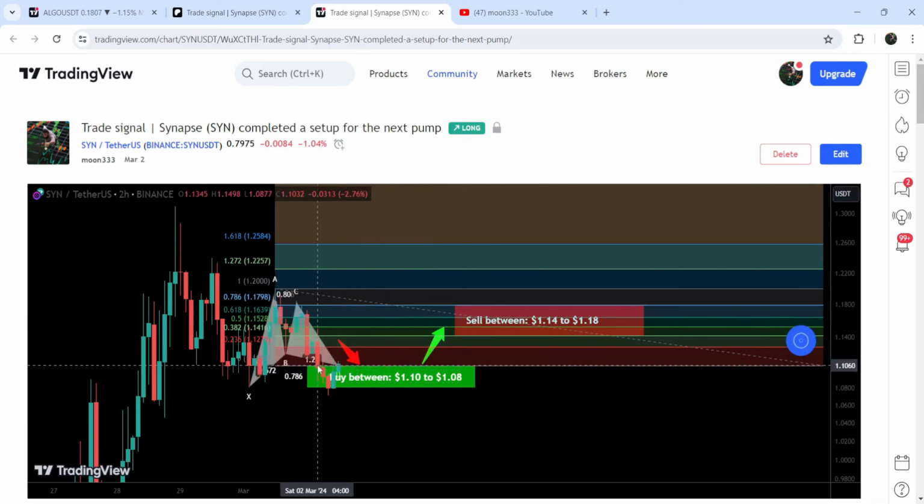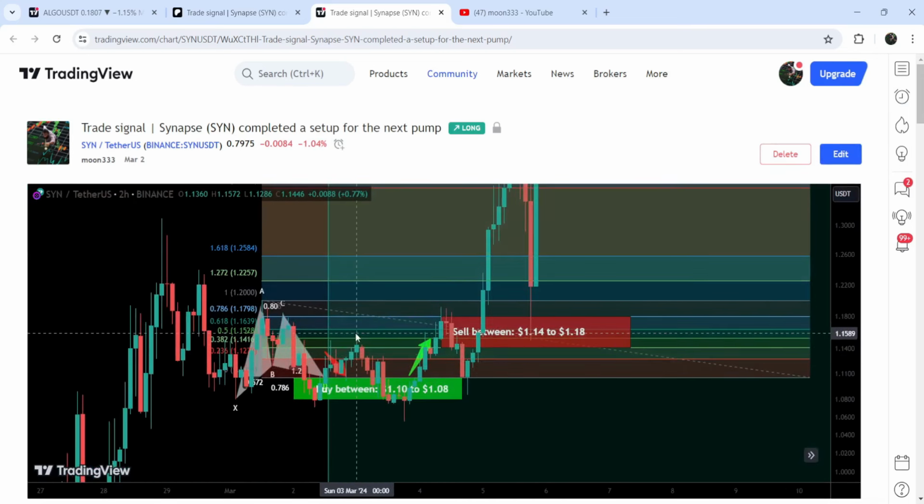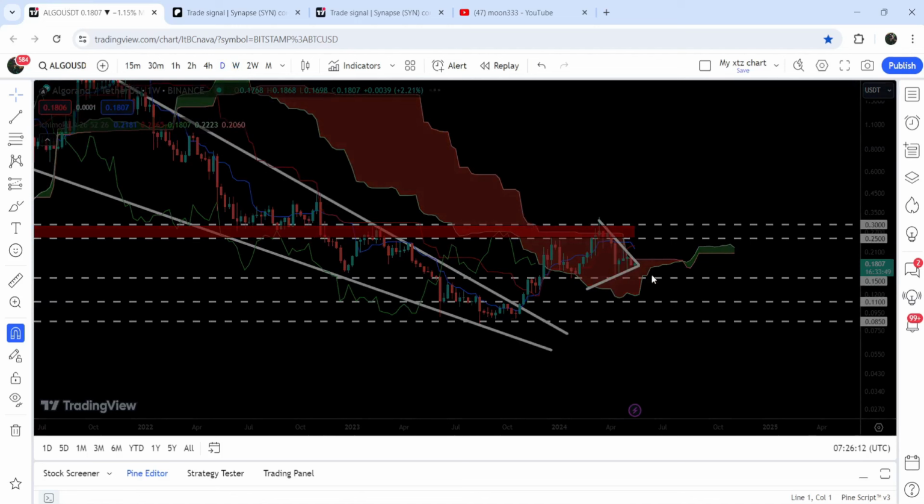Within a few moments, you will be able to watch how the price line moved up. You can see that the price line hit the sell target zone here. Then we had a bigger pump. Now let me take you to the live chart of Algorand. And first of all, let me show you the daily time frame chart.